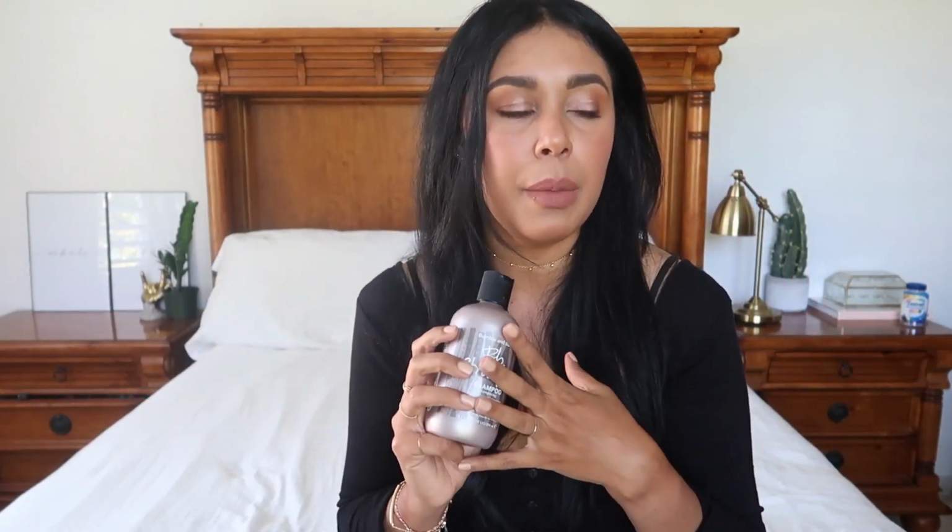Because obviously I do have curly hair, so I do straighten it and then I curl it up with the iron, and I really love that it makes my hair look really, really shiny and black. And I love that it's free of sulfate, so definitely this is great if you color your hair. I mean, I just sometimes color it a little bit black because my hair is naturally brown, but I love it. I mean, I love Bumble and Bumble shampoo.